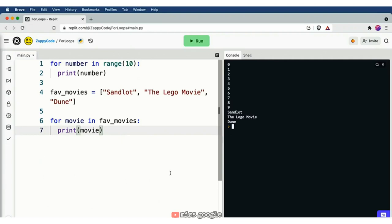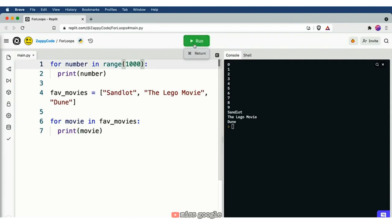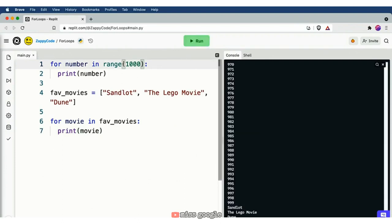And to really just show you how wild these for loops are and how much better computers are than humans at some things, let's make this range really big. Let's say we wanted it to go through 1,000 numbers. It can do that. How long did that take? All of a second? And look, all the numbers are there. Let's say we want to do something just absurdly big. Let's make this 100,000 numbers to loop through.